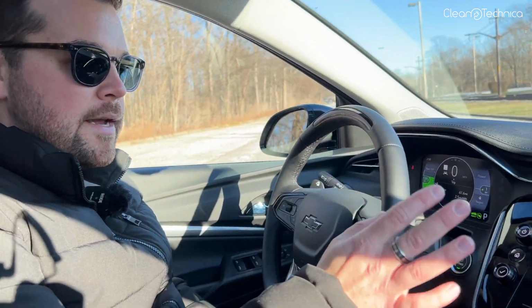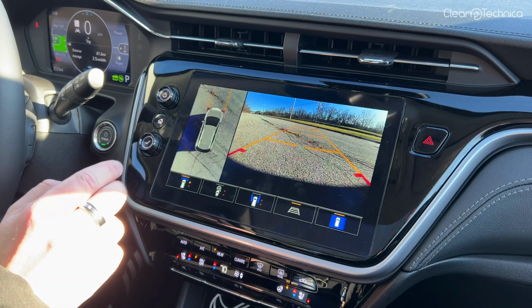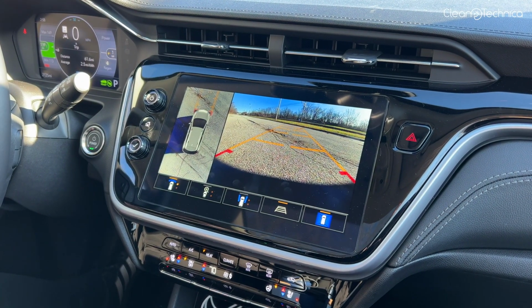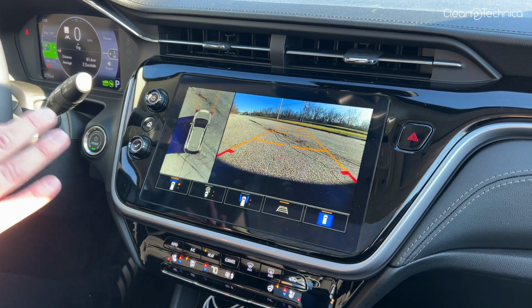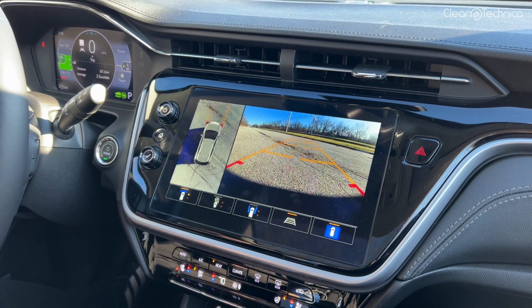Now, when it comes to tech, another thing that we really like is the 360 camera here on the Premier trim. What's really nice is you can see whenever you're in any type of parking situation, you can easily adjust the camera as you need to here in the menu to see where you need to go, that way you don't hit anything in particular.